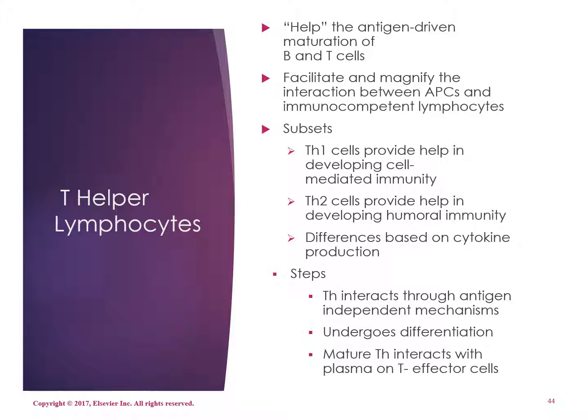The Th1 cells provide help in developing immunity, and so we see that this helps develop cell-mediated immunity, and the Th2 cells provide more help for developing humoral immunity. And then there are differences based on the cytokine production. Then the steps of the Th interact through antigen-dependent mechanisms that undergo differentiation. Mature Th interacts with plasma cells and T effector cells.